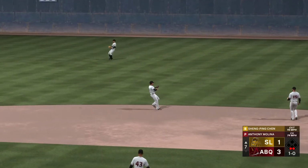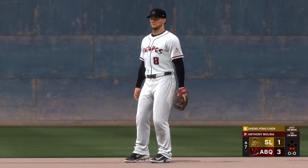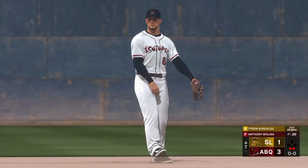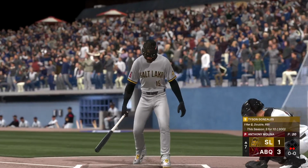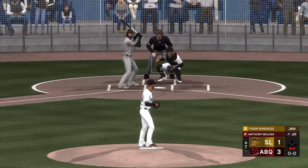Liner caught at second. One of those plays that just goes to show that not everything is within your control on the baseball field. Batter did everything right and still didn't get the hit.